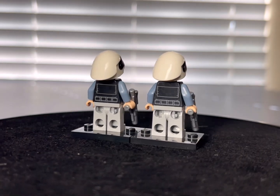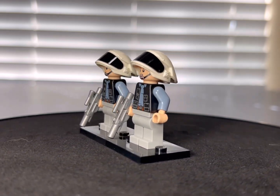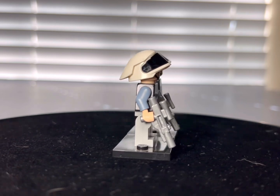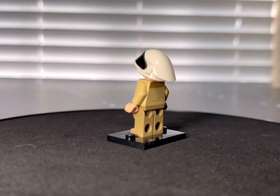These are our Rebel Fleet Troopers. There are 2 of them included in the set. They are completely identical, right down to the face printing. The one on the left shows a more happy expression, while the one on the right shows an angry one.